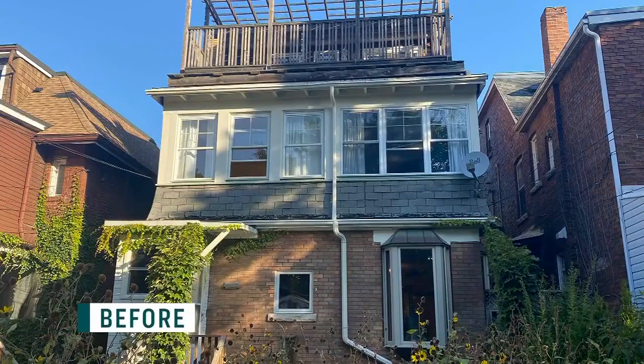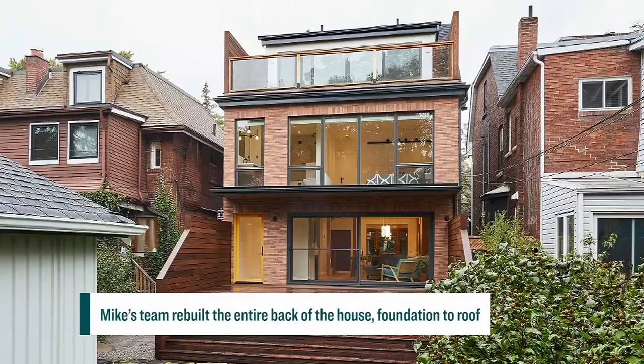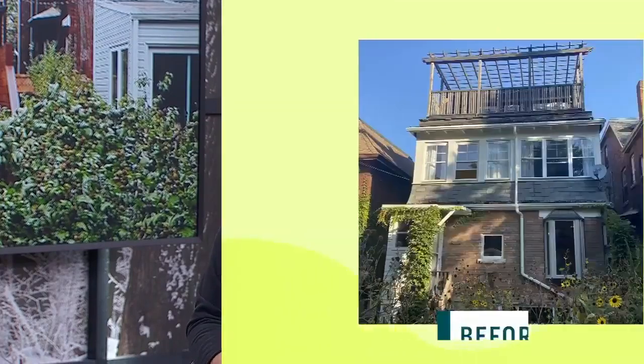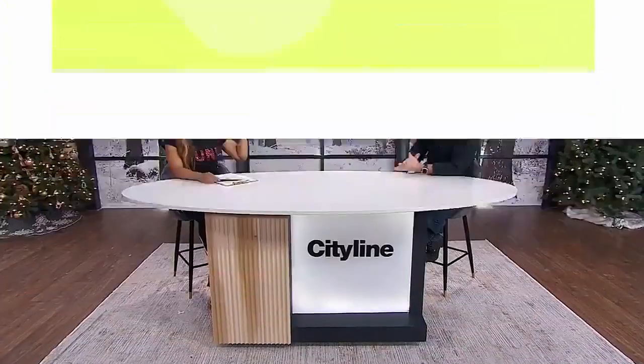Let's see actually the before pic of the back of the house. Okay, now take a look at the after. It is so much different. Wow, it is very contemporary. So how much of the back structure did you actually keep? Zero. None. We actually ended up tearing off the whole back of that house. Wow. So we actually rebuilt the back of the house from basically the foundation to the roof line. Okay, I remember talking to you about picking the bricks and everything, brick by brick. Absolutely. You built the whole thing from the bottom up.